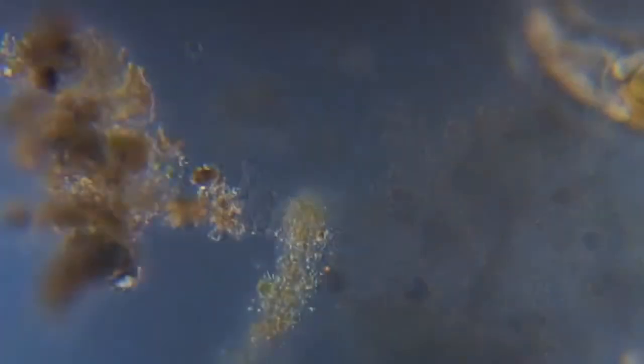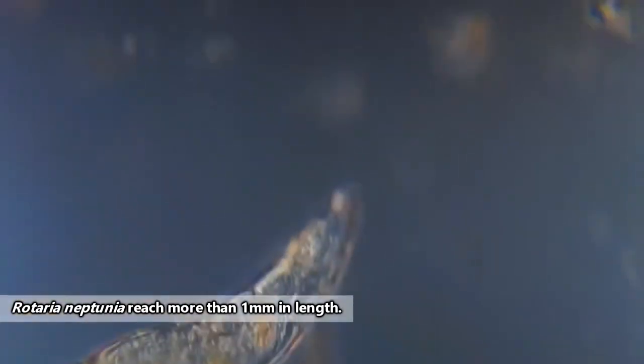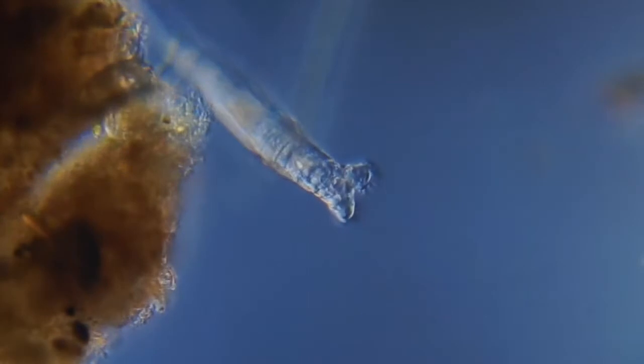These microscopic animals average 200 to 500 micrometers in length, though the largest species are able to be seen with the naked eye as they can reach more than a millimeter in length. But that's still tiny. Rotifers are considered cosmopolitan, meaning they can be found throughout the world, including Antarctica.